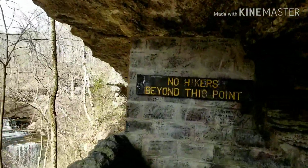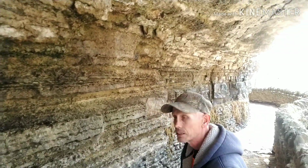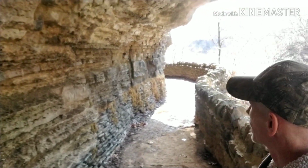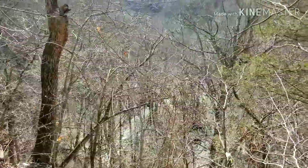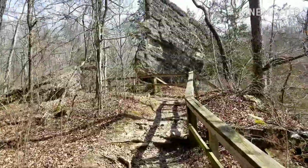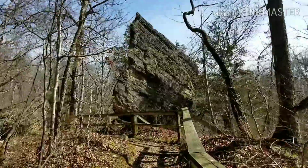Up here under a cliff. Pretty neat. You can see it, kind of like in a little cliff overhang. Pretty neat little wire here. Be back for you in a little bit. Good view here. That big old rock here does look like it could slide off at any time.